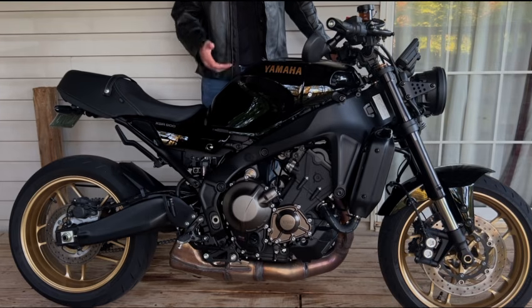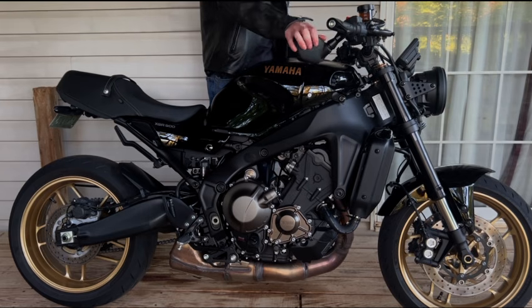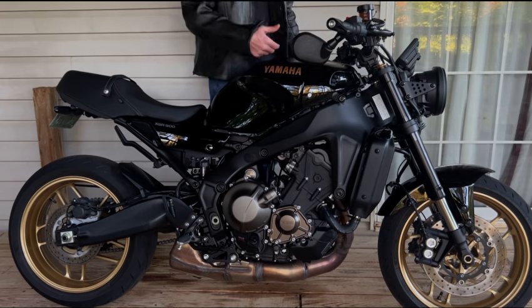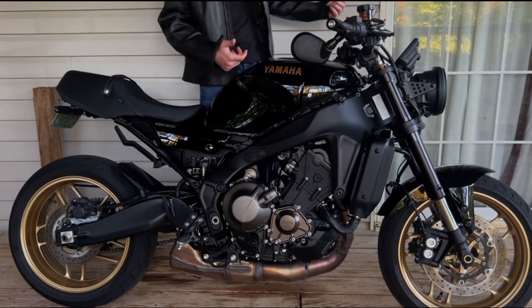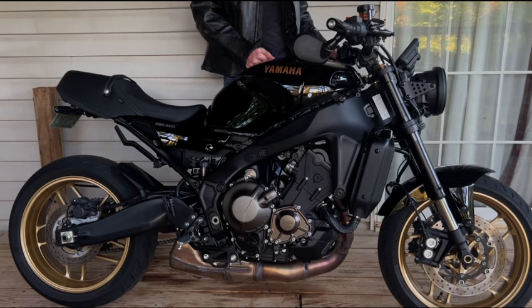But these were designed to be run like this. They don't interfere with the tank. I fold them in when I'm going through tight places, like bringing it up here or bringing it into the house, or fold one in while I'm flame filtering or something. And yeah, turn to turn, you're not going to contact the tank.